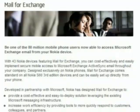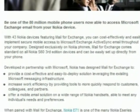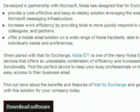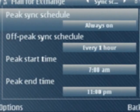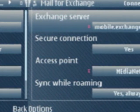Nokia has announced that every S60 third edition handset will now be able to run their free Mail for Exchange application. With MS Exchange being a popular corporate mail and syncing solution, this is a good move, although I can't help thinking that only a small proportion of the 80 million S60 third edition users out there will actually want to sync to a corporate-style mailbox.